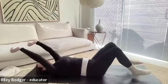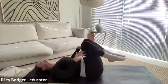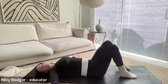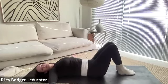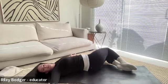Lying all the way down. Knees towards your chest. And then from here, take your feet on the ground. Do one more of our hip twist level two. So dropping your knees over to the side, arms are out wide.